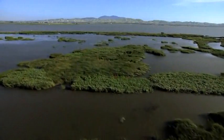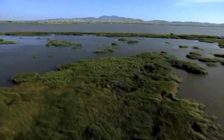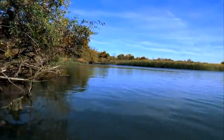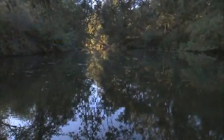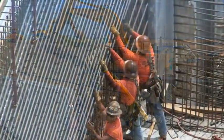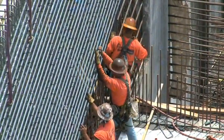The plan also includes wide-scale ecosystem restoration. Tens of thousands of acres of restored wetlands and floodplain will provide habitat for fish, wildlife, and plant species. Restoration and tunnel construction would create more than 150,000 new jobs.